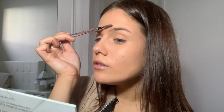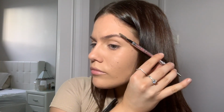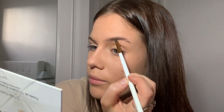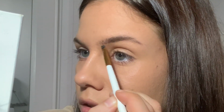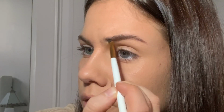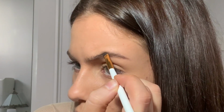Alright, so first I just brush my eyebrow hairs upwards. And I usually start by just drawing a line from underneath. Kind of shape it how I exactly want it. Alright, and then once I've got that little line underneath, I will move on to my arch.